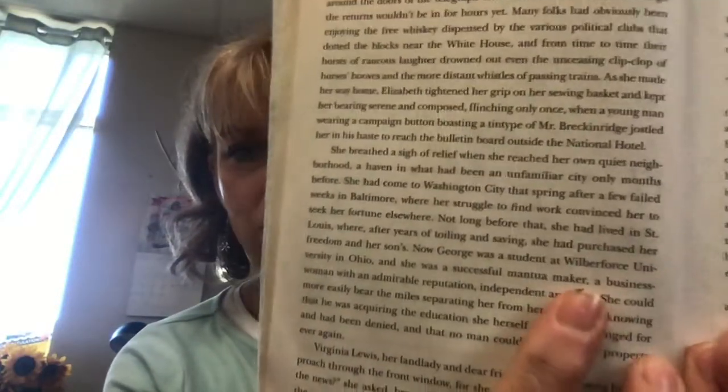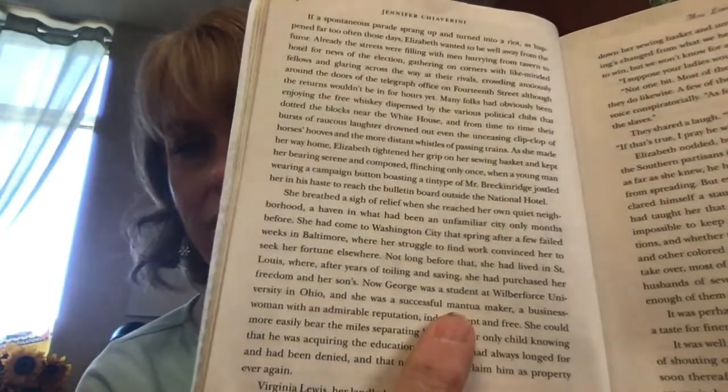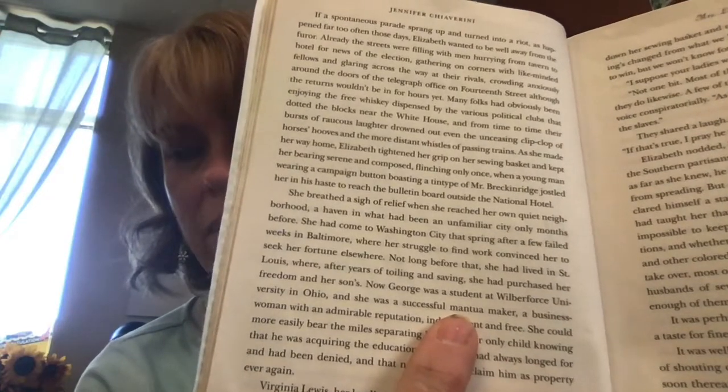And I'm going to see if I can show it to you, and you'll know on grown-up pages, wow, the writing is super small, right? So I'm going to read the sentence. So George was a student at Wilberforce University in Ohio, and she was a successful mantua maker. Mantua. Now, I was able to use what I knew about reading. There's that word. It's right under my finger.